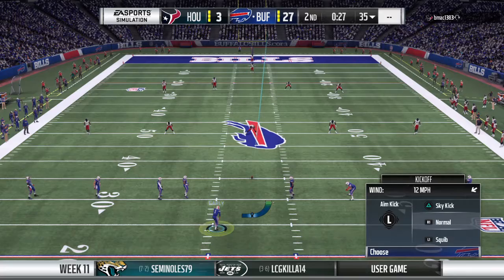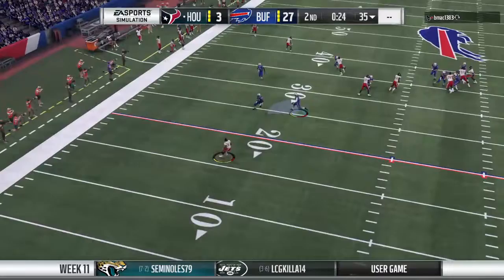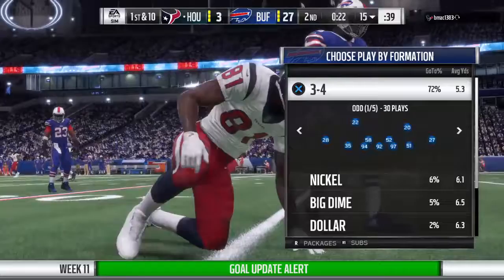The punter, Kazer, now out to kick it away. This is taken at his four. And they'll be backed up to start this drive as he's taken down at about the 15. And now out comes Houston. And the ball backed way up.